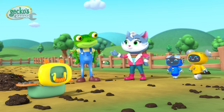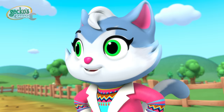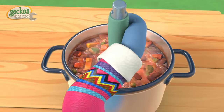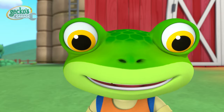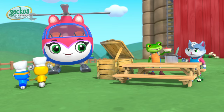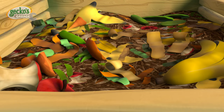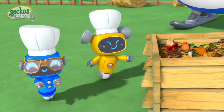Che padre! I have an idea to thank Trevor for all his hard work. Yummy! Trevor's fresh vegetables make the tastiest chili ever! And best of all, we'll put any food waste into my bin, ready to make compost for Trevor next year!